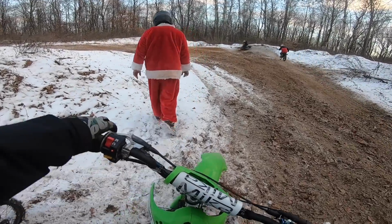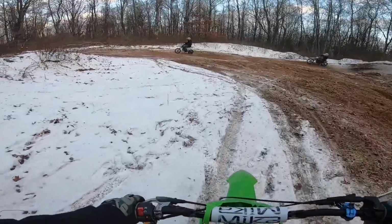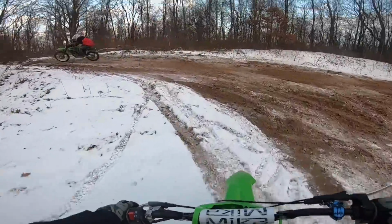Gotta go get my helmet, that way I can race Anthony and try and beat him. Anthony said he's feeling fast today, but we'll see about that. Gonna warm up before I race Anthony because, like I said, he's feeling fast.